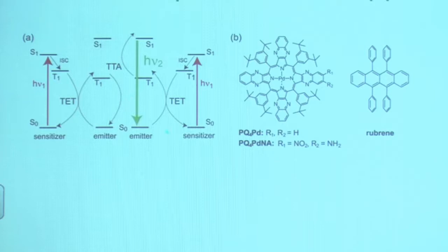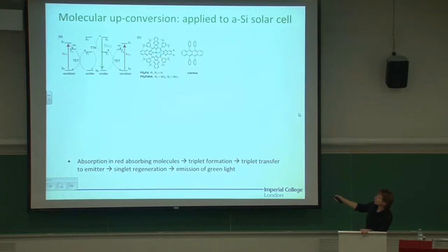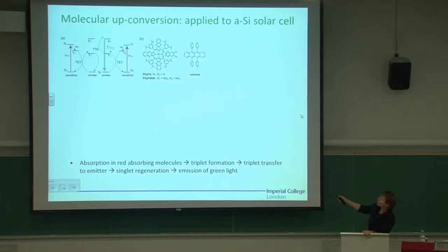And so you take two low-energy photons, they're absorbed in molecules like that. It certainly works quite well in solution, not quite so well in the film, but when those triplets can come together close to a rubrene, transfer their energy to the rubrene, rubrene is excited, and it is then able to emit a photon which is of a higher energy than either of the photons that was absorbed in the first place.